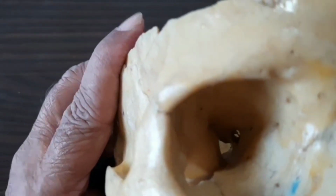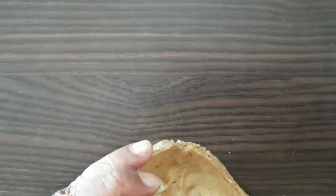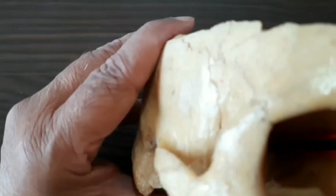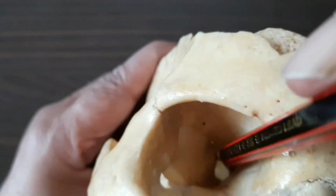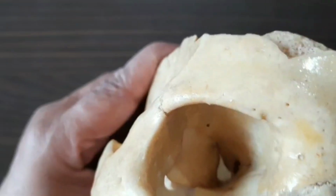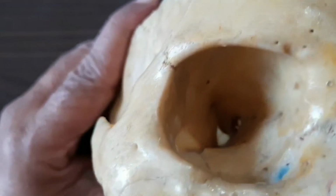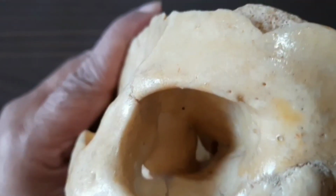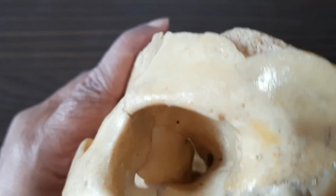Okay, and if you try to see this superior orbital fissure, it will be better seen from the orbital side. When I pass my pencil tip here, it will go into the superior orbital fissure. This is that superior orbital fissure which lies just inferior and lateral to the optic canal opening at the apex. So what you are seeing is the superior orbital fissure of the right orbit.